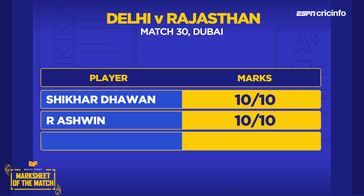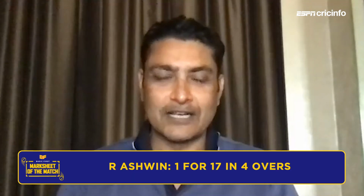All right, let's go to R Ashwin with the ball then, who continues to have a big impact in his 4 overs, economical and gets you the odd big wicket. Today it was Steve Smith. Deep, how would you mark Ashwin out of 10? I mean, 4 overs, 1 for 17. Well, it has to be 10 out of 10, isn't it? In a 160 game, giving 17 in his 4 overs, that's like a huge thing.